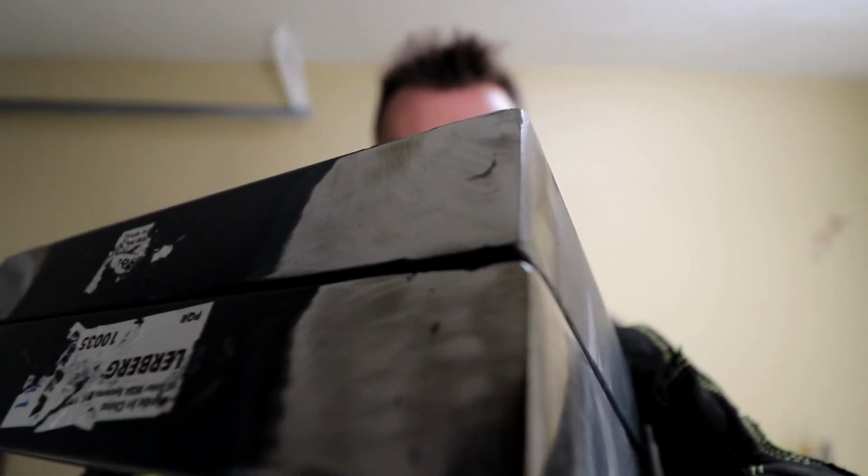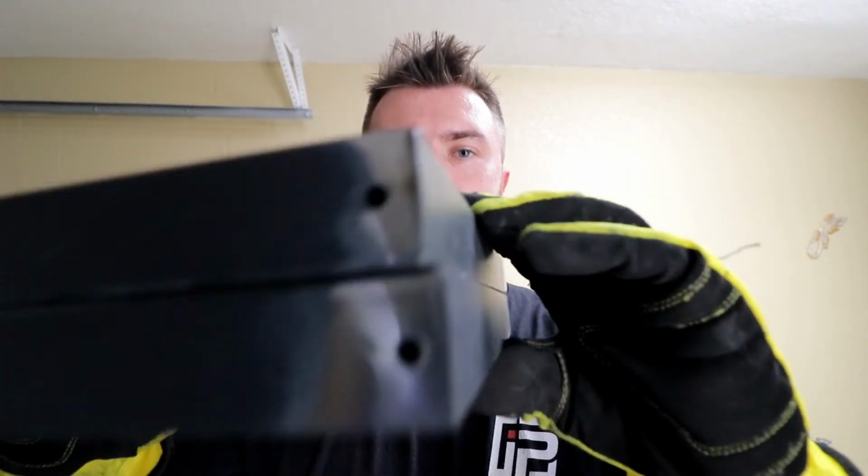Alright, so just got done welding and grinding these up. They turned out pretty good. As you could tell, you can't even tell that there were big holes there. So now all the corners look the same, so now we can go ahead and start welding the letters together.